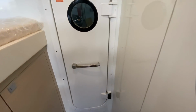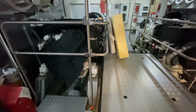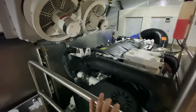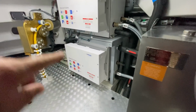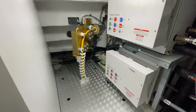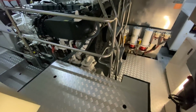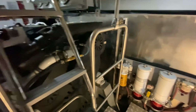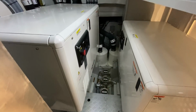And then through this door here, you get to the engine room. So this boat has the larger 1,000 horsepower Cat engines. Fuel tank off to port here. This is a double stacked air conditioning units. Glendenning shore power reel. This is your Seakeeper underneath here. And then off to starboard, you have your generators. Dual generators on board this boat.